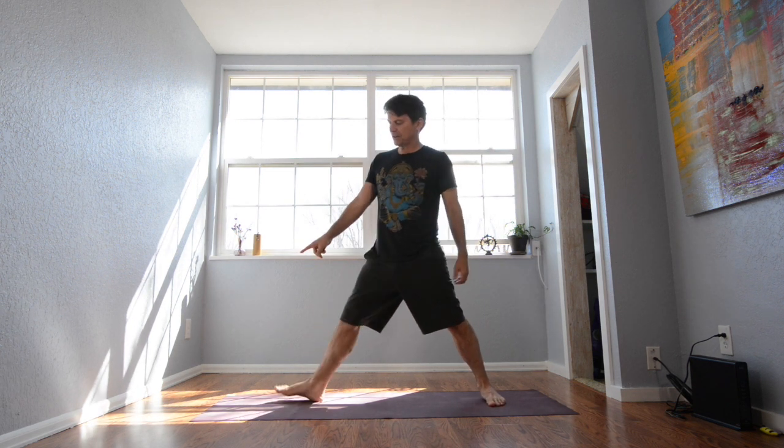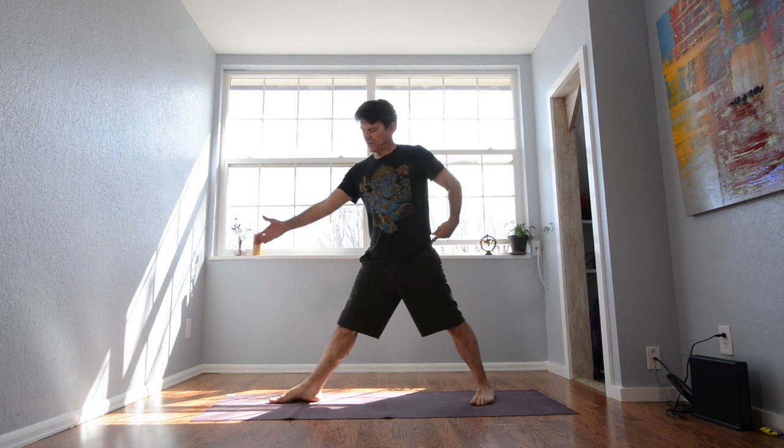All right. Okay, side two. Triangle to Ardha Chandrasana. Coming up, back into your wide leg stance. We're going to turn our left foot out. And remember, line through the center of the front foot, it intersects the back foot.